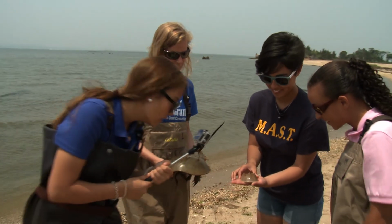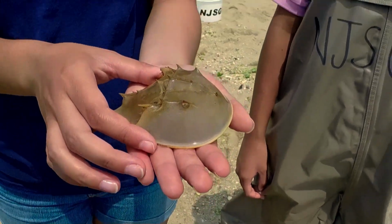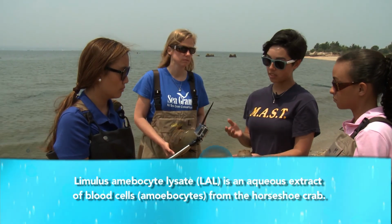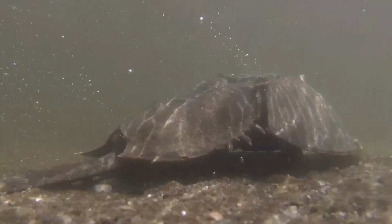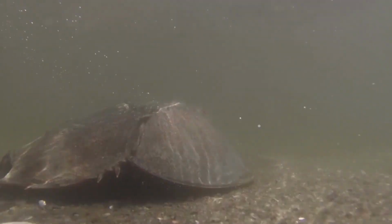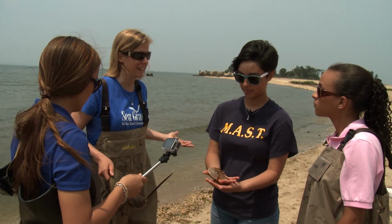Aw, look at it. So one of the things that horseshoe crabs are actually used for is their blood is used in the medical industry, and they have a chemical called limulus amoebocyte lysate, and their blood can actually detect toxins in medicines and vaccines. Wow. I've heard there's something different about their blood. Yeah, their blood is actually blue because it's copper-based, unlike human blood that's red because it's iron-based. Wow. So you can see, they're not just important to the ecosystem, they're important to all of mankind.